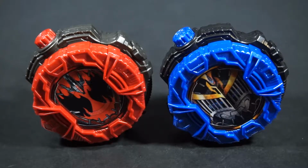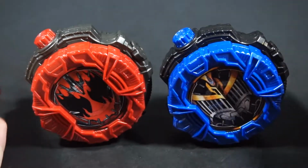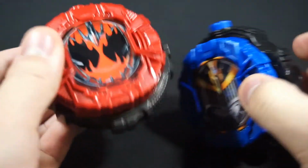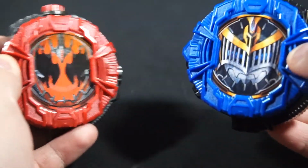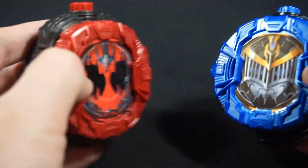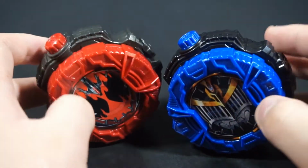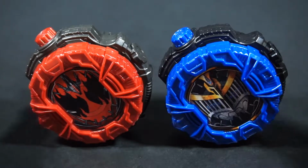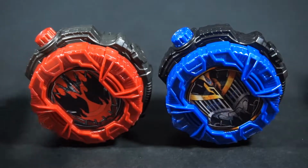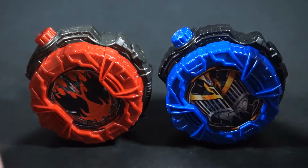So, as I barely mentioned, the two exclusives of this set are Ghost Token Boost Damashi and Night Survive. Obviously, I got the set for Night Survive. And I'm pretty sure you guys already heard the story of me obtaining the set. It's not that epic. It was literally that I got it via Buy, from Buy via Amazon Japan.